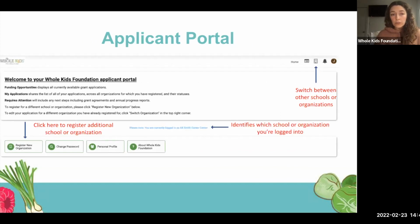So the applicant portal, once you do get in, some key things to know about it. You'll have a home page. You will have the ability to see who you're logged in as. So if you're somebody that's applying on behalf of multiple schools or organizations, this will become important to you. That's how you'll know if you're able to open an application for a specific school or organization.